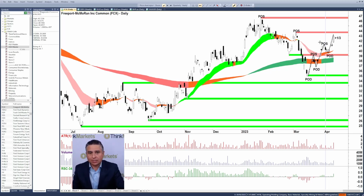But there's nothing in here, apart from those points of supply, that says I can't do this. So this is less of an FCX chart issue, and this is more of an FCX relative to everything else you're going to see today issue. So if FCX was the only stock on the market, I would say green light, happy to go plus 1/3. So I'm just testing the water here.